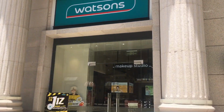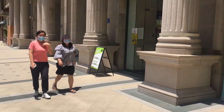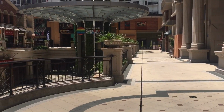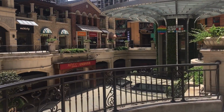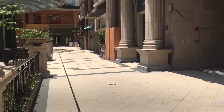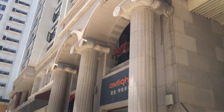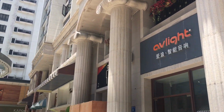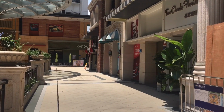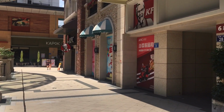Watson's is a health and beauty shop. It's quite common here in China and Hong Kong. And by these Ionic columns. And yes, here's a KFC.